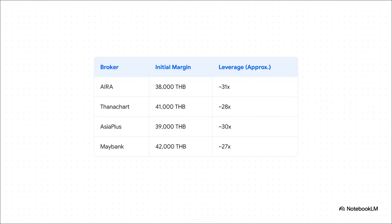So with gold, everything is bigger. The margins you have to put down are higher, sure, but the leverage is also cranked up. We're looking at around 30 to 1. When you mix a super high-value asset with that much leverage, well, you've got a recipe for some incredibly fast and violent swings in your account.